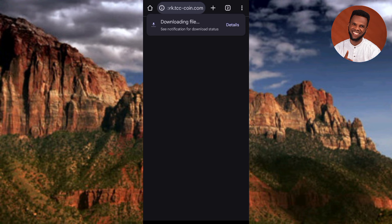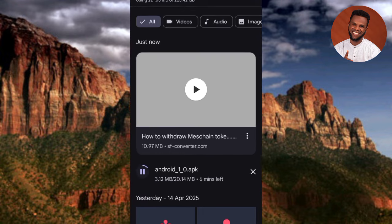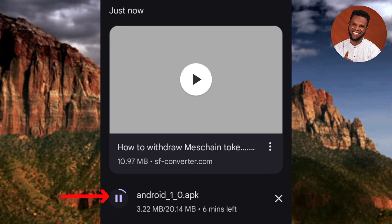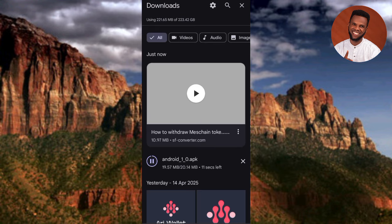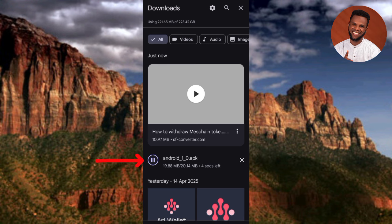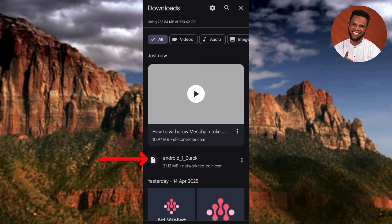You can see it's right there, downloading file. So let me tap on it. You can see it's downloading. So let's just use a few seconds for it to get done downloading. Then after that, we're going to go ahead now to use the app. You can see guys it's loading up. So let's just wait. The arrow is pointing at it. So guys, now you can see it's almost done downloading. Wow guys, you can see the app is done downloading now.